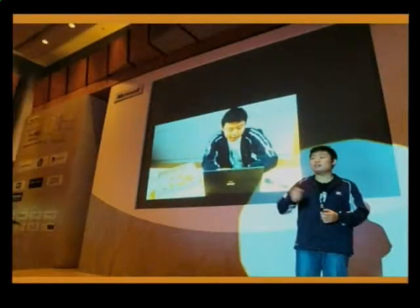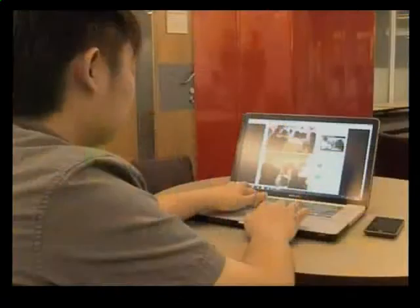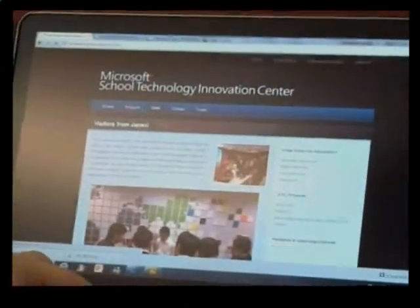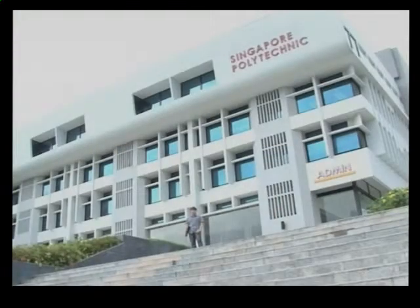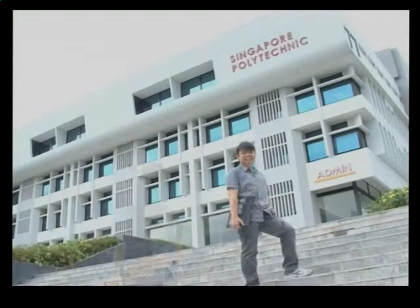A highlight in Lee Yan's SP career was the opportunity to present to an audience of 500 CEOs and COOs at the Windows 7 launch last year. That is the most magical and memorable moment in his life. Lee Yan is the proud recipient of the Lo Guan On Gold Medal and will pursue a degree in Information Systems under the Kent Ridge Undergraduate Scholarship from NUS.